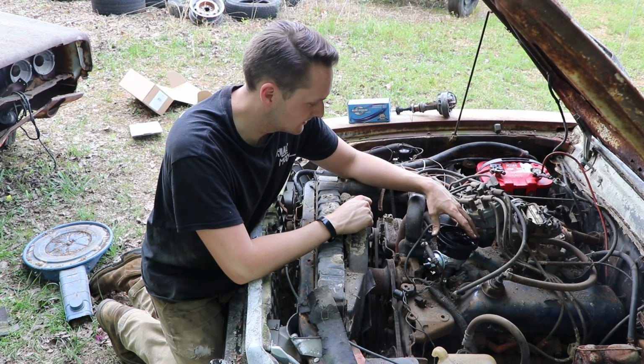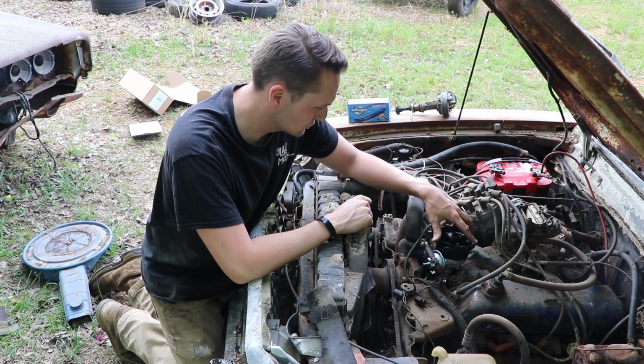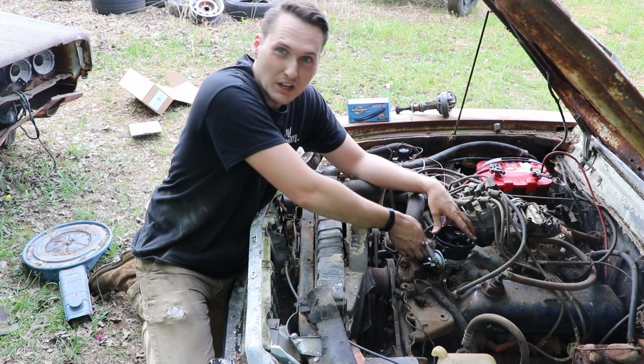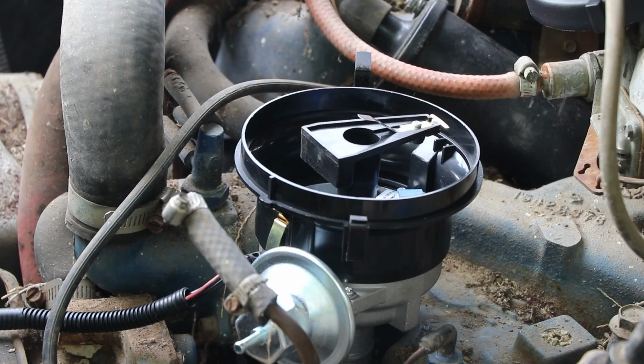Sucks being so dang tall and having to work on a car so short. But at least I don't have to stand up straight. It's pretty nice.